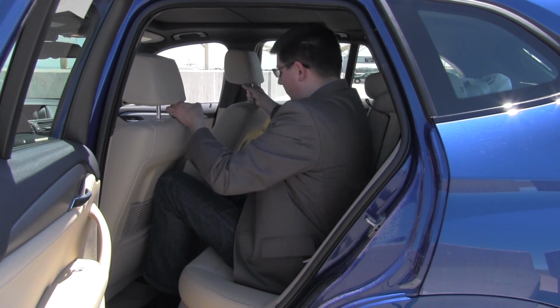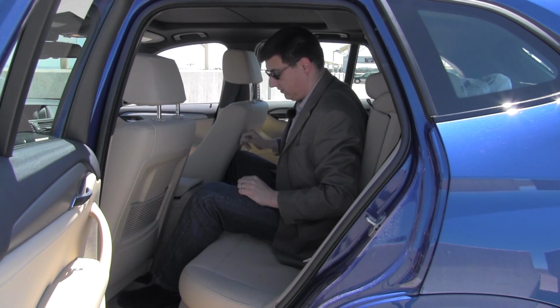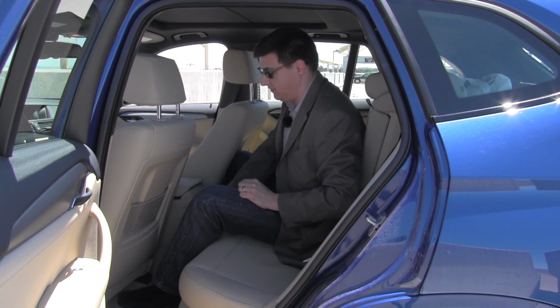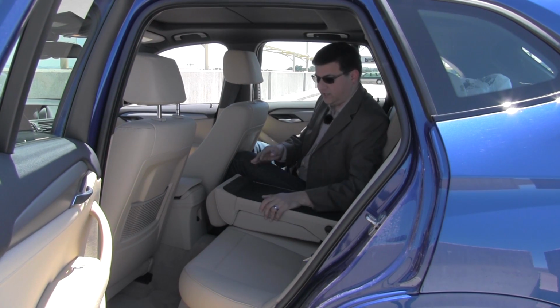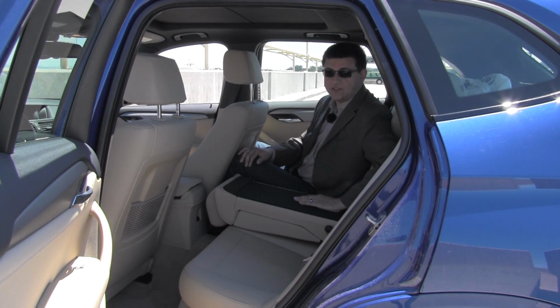Helping you carry cargo, if I move over to the middle seat, you can see the middle seat's not extraordinarily comfortable in its own right, and we do have a fairly severe hump thanks to the architecture of the X1, but this middle seat section folds in a 40-20-40 folding arrangement, so you can put large items in the car and still have 4 passengers in the vehicle.